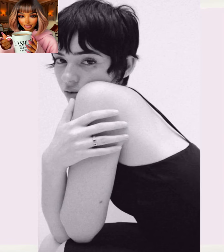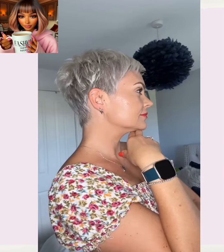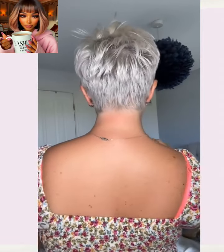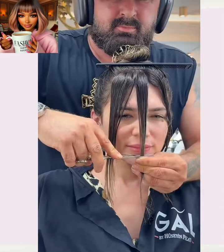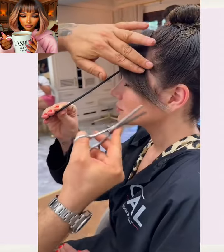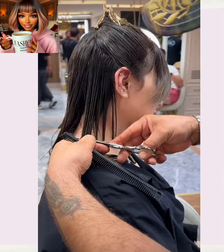So cute. Kind of has that shaggy feel to it as well. And then we have someone who has this really pretty silver platinum color Pixie, followed by this gorgeous bob transformation. The stylist does some bangs in the front.